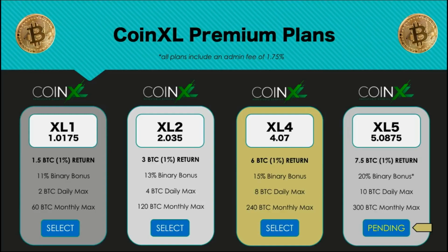Okay. At the XL5, it's 5 Bitcoin for this plan. The return at the end of 150 days is 7.5 Bitcoin. There's a 20% binary bonus, and there is an asterisk by that because there is a qualification, which I'll cover with you here in a moment. And that's 10 Bitcoin per day is the daily max, or 300 Bitcoin, ladies and gentlemen, per month.